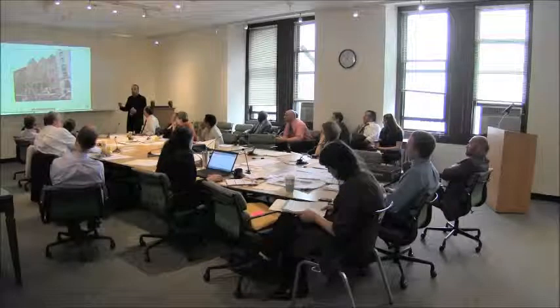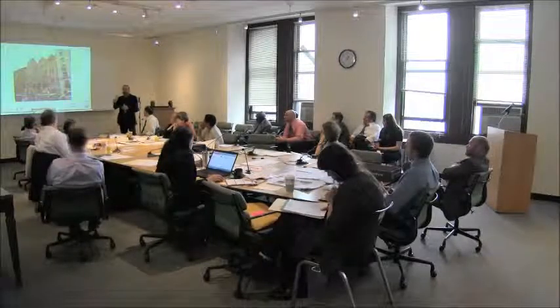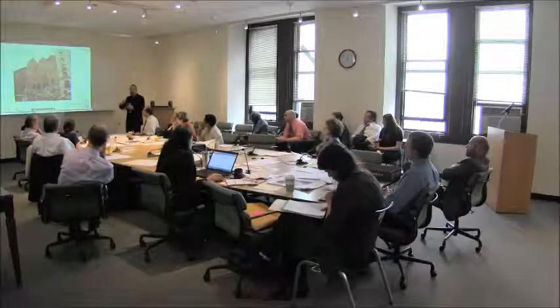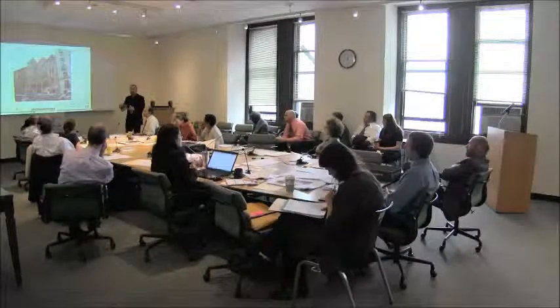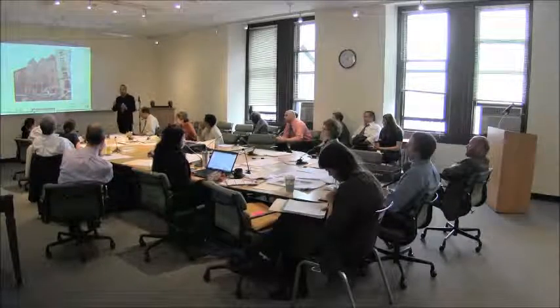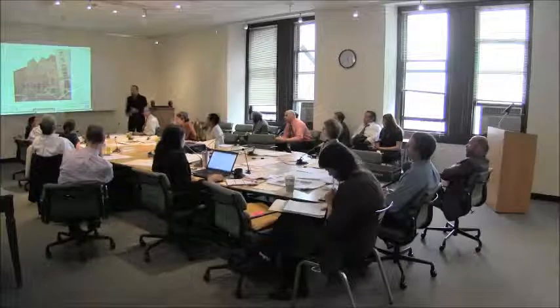And again, the examples that we studied, we came up with kind of a formula that's used with all the Romanesque revival examples that we found. And enlarging it still works and still maintains that hierarchy between the 3 levels, different fenestration. Okay, yes, Roberta, and then Diana.